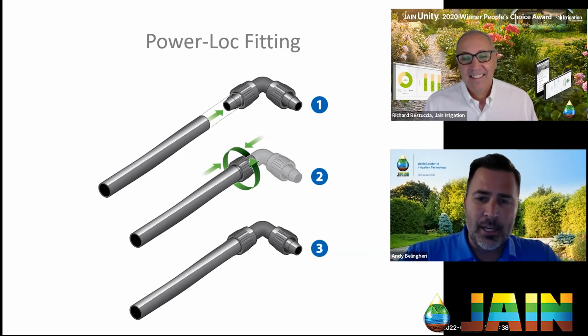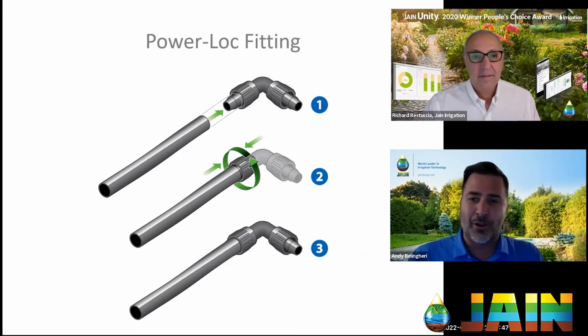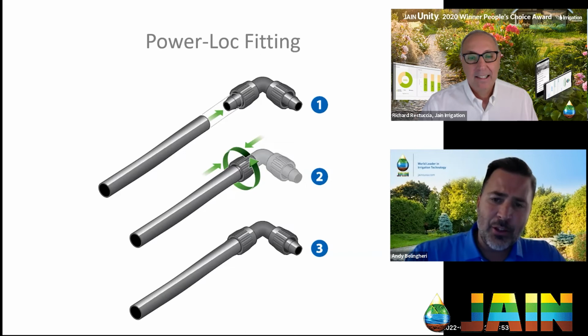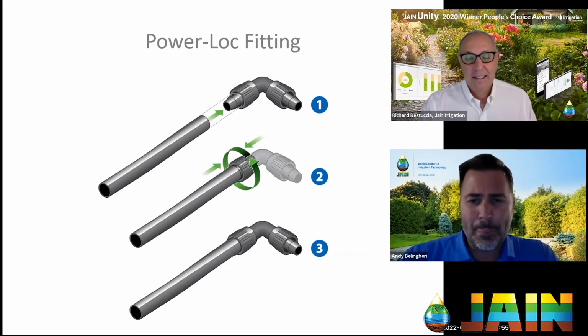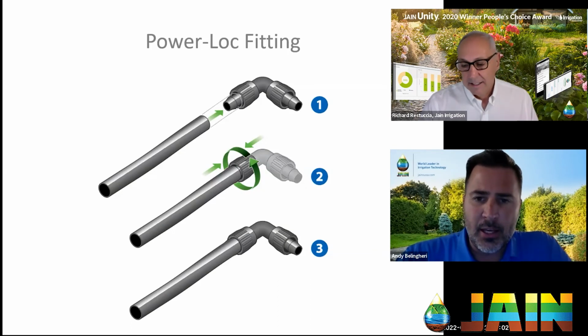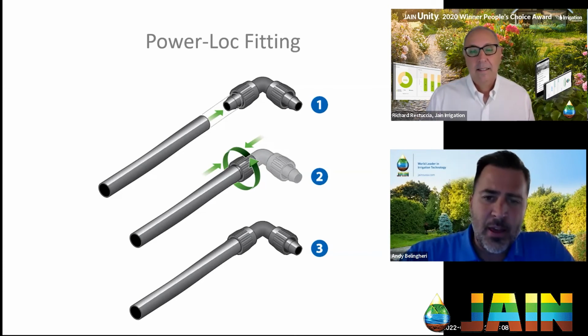And it really is. You spend an extra 20 cents in material and you save $5 in labor. And that's not counting the return trips, that factor in as well. Power-Loc fitting is great. And the other thing too, there's a few locking fittings on the market. This Power-Loc fitting is the only one that is a one size fits all fitting.